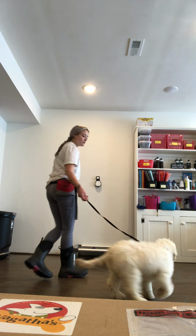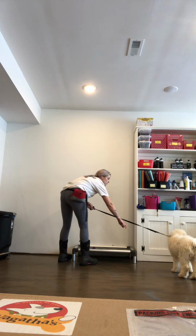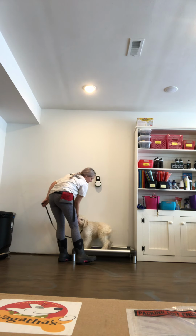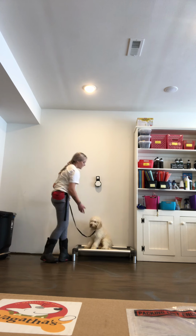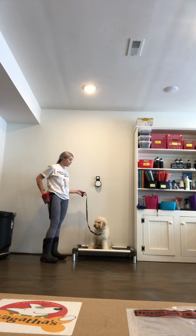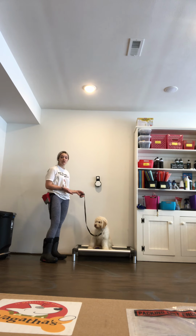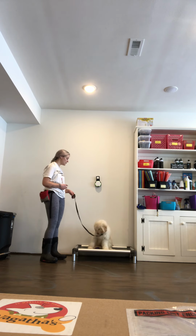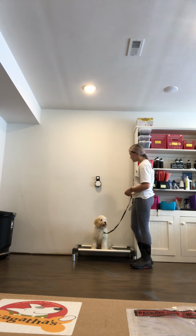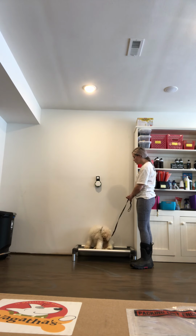So we'll do it one more time. I'm going to tell Sammy. Good boy. Place. Good. And as I said before, he can have a toy, a long-term treat here. We don't want him to be bored, especially if he holds this command for quite some time. We want him to have something to do so that he has something to focus on. But as long as you continue working with him in your home on this command, it should get stronger and stronger, and you should hold it even longer.